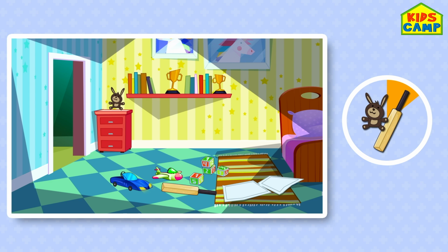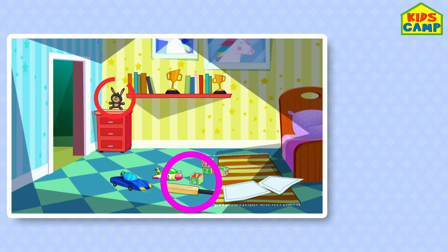Can you find the bat and the teddy? Where could it be? Can you see the bat and the teddy anywhere? Keep looking! Time's up! Uh-huh! There it is! Yay! We found the bat and the teddy!